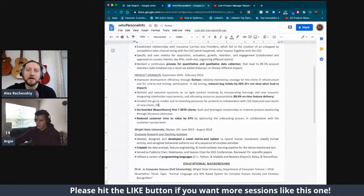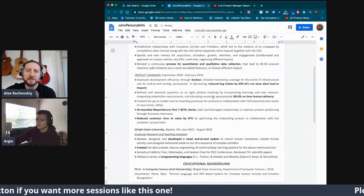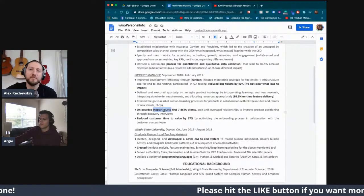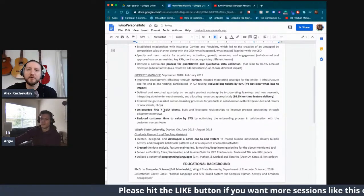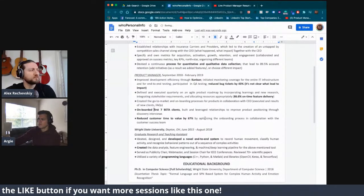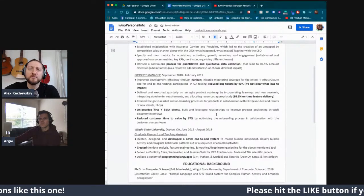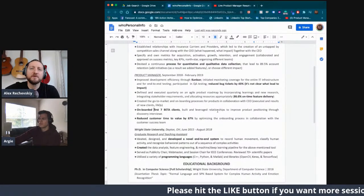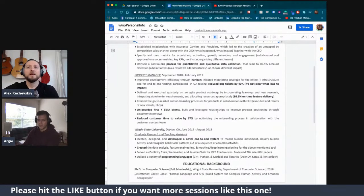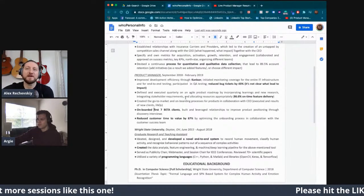Onboarded the company's first 7 beta clients. Is the source the company, right? Yes. So maybe you could just say onboarded first 7 beta clients, right? Because we already know that it's this company. The first 7 beta clients, built and leveraged relationships. So these are, that's fine. Onboarded first 7 beta clients, built and leveraged relationships to improve product positioning through discovery interviews. These are basically the very first clients of the company. Exactly. Yep. You could actually say that, the very first 7 clients of the company.